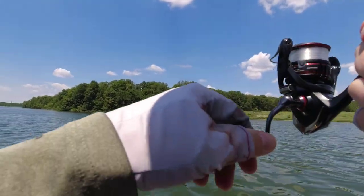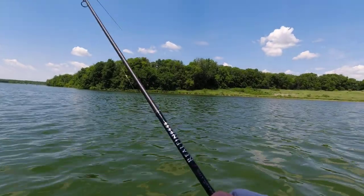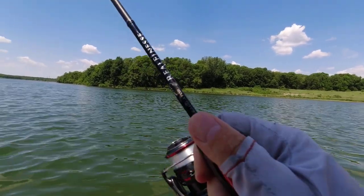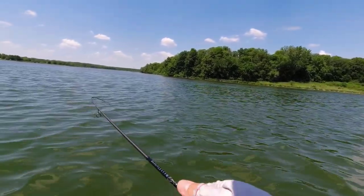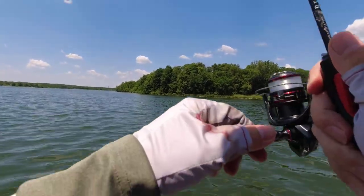Loaded, folks. Man, they're fun on this setup. Get yourself an Eradicator and Vanford and 2-pound Varivas line, and then tell me that catching bluegills is not crazy fun.